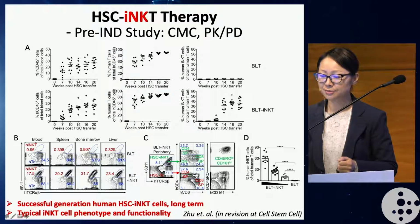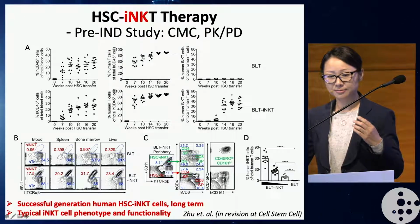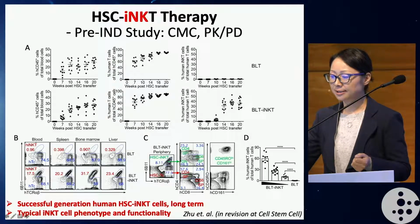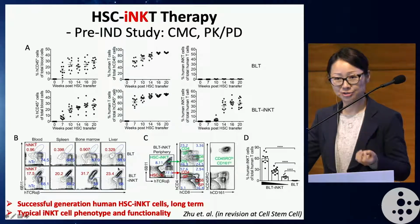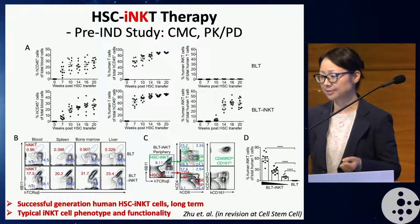Here the control animal doesn't have too many iNKT cells. In the engineered animal, we detect a good number of iNKT cells, and the biodistribution of those cells really resembles what the natural iNKT cells do. They appear in the lymphoid organs and, interestingly, also in liver. The liver is a tissue that in both mouse and human has been indicated to be a homing site for the iNKT cells.